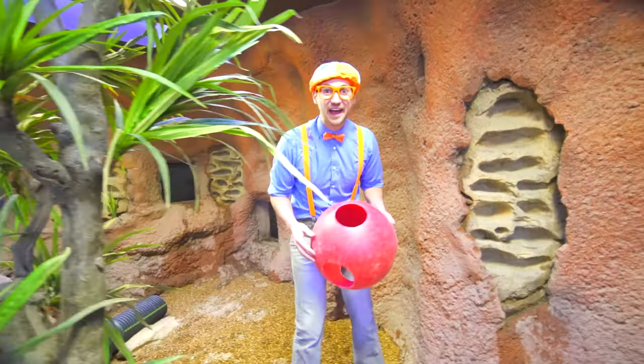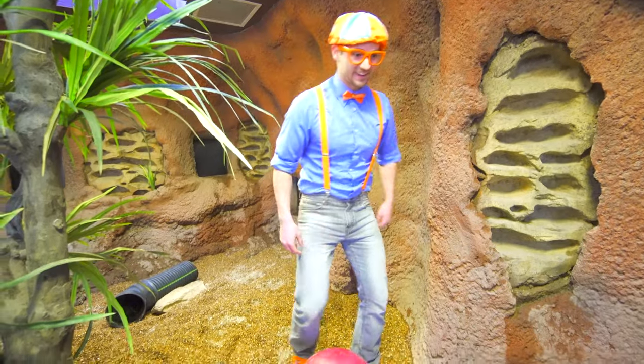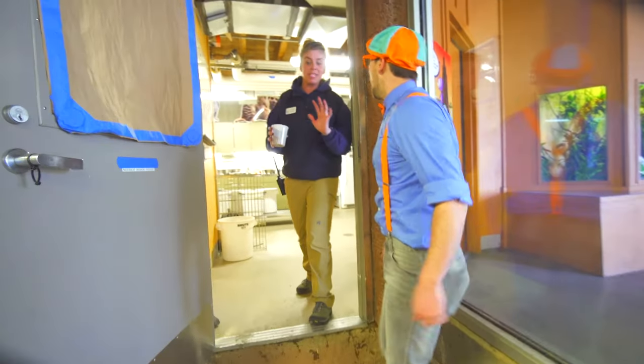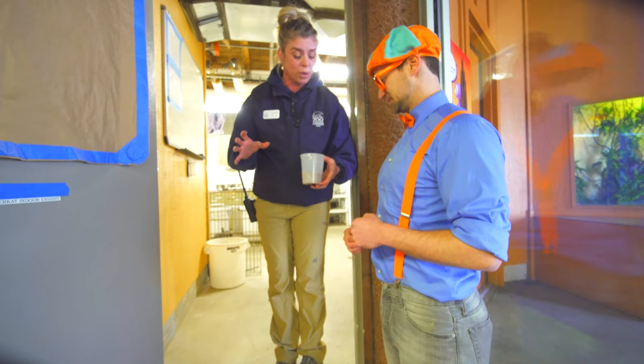It's like I'm a meerkat, watch. Okay, let's see what else we need to do. Come on. Let's take the fun up a notch. Let's add some food enrichment to the toy enrichment.